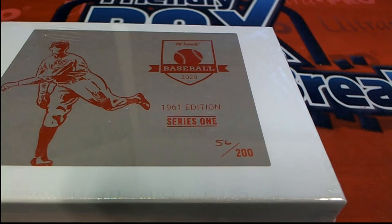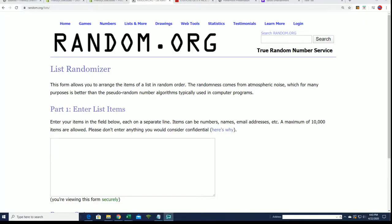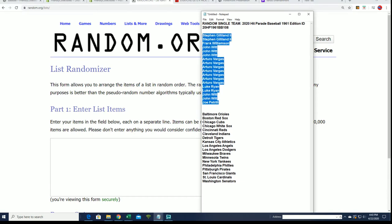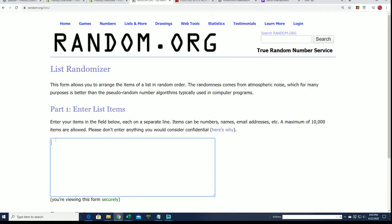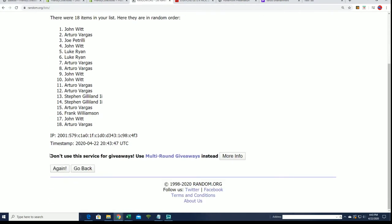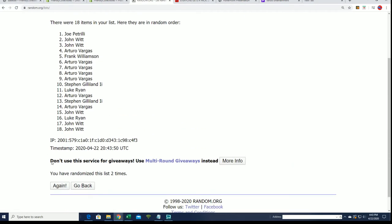1961 was quite a year, wasn't it? 1961. And we're going to see if we can pull a Roger Maris out of here. We're going to see if we can pull a big hit out of this break. Here we go, seven times through with some 1961 tops coming out of the break.